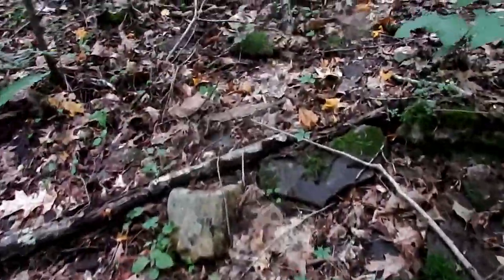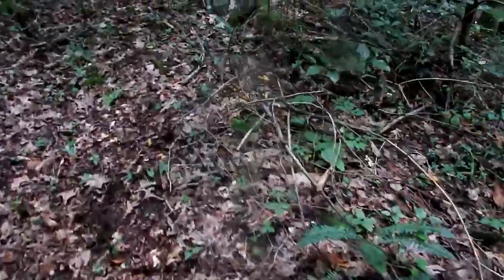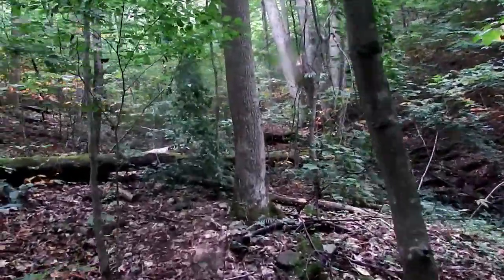Anyway, I'm gonna turn this little section off here, and then when I get back up to the top, I'll come back on camera, because it's 600 feet up. Plus I'll be halfway out of breath anyway, so I won't be able to talk.